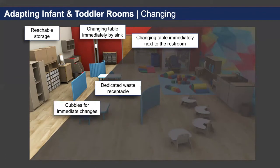Cubbies can hold clean changes of children's clothes in case they become soiled during diapering or toilet training. Storage cabinets can hold a change of clothes for staff members who get soiled during diapering. Certain compartments can also hold tied-up bags of children's clothing.